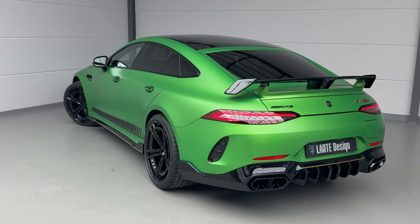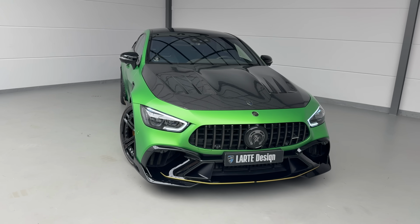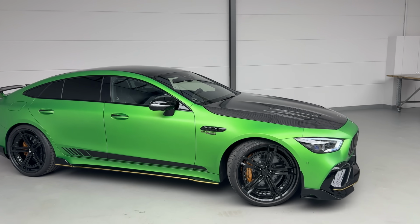What have they done here? This, ladies and gentlemen, is the AMG GT63 S E-Performance by LARTE design. Here we have the most powerful AMG that money can buy.